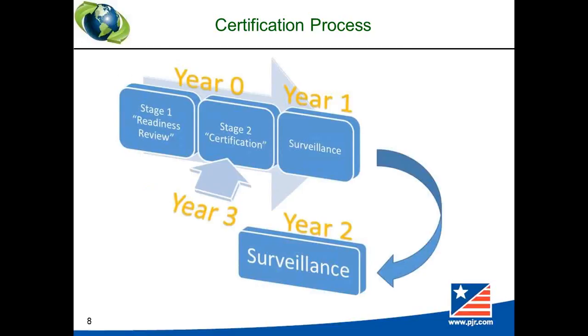This is sort of a diagram to help if that was a little bit confusing. Before obtaining certification, you go through the stage one and two process. A year from then, you would have your surveillance. The following year, your second surveillance, if, again, you were on annual audit scheduling. The third year being the recertification audit, which is identical to a stage two, and we start all over from there.